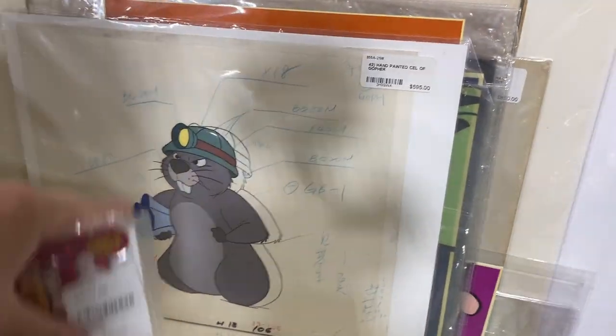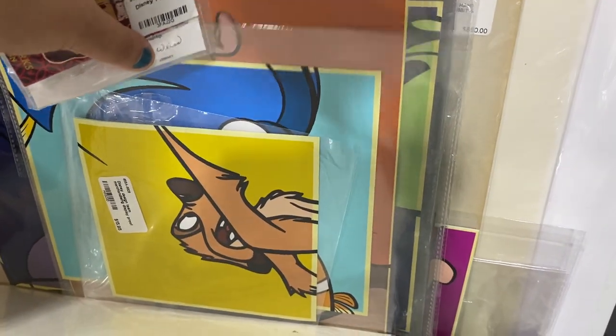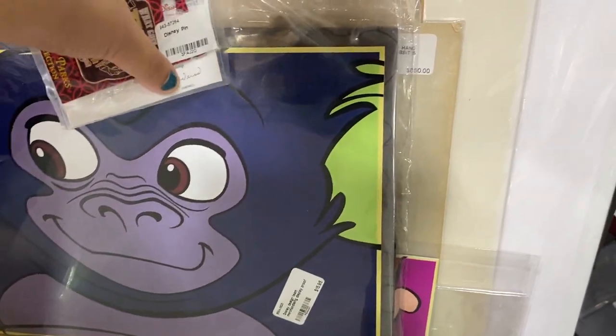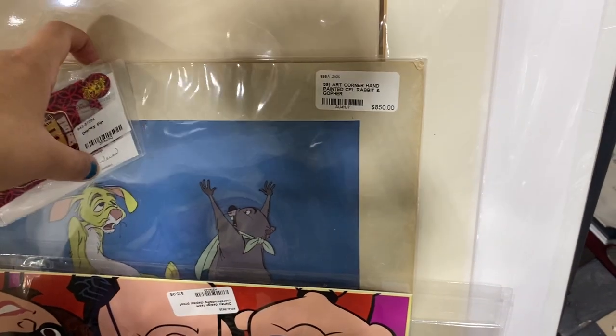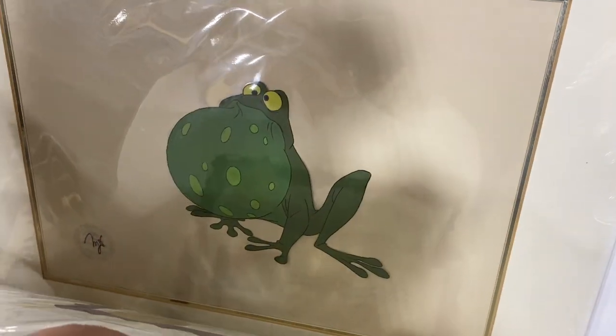Yeah, these are what they call cels. Some other pop art here too, of different Disney characters. The cel stuff I know is what people always look for, because these are cels from the production of different Disney movies.